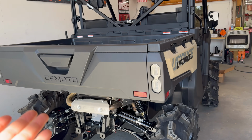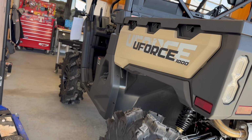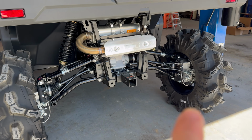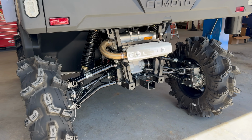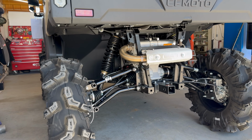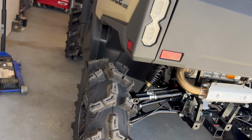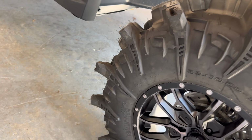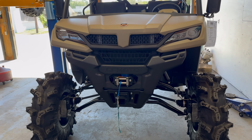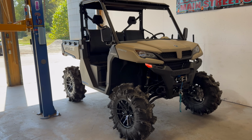And while we're at it, let's check out this brand new 2024 U-Force 1000 build here at Main Street Cycle. This is in a whole nother video where we install the Super ATV portals, the Moorhead off-road front and rear A-arms from Main Street Cycle, RJWC exhaust. We put the Team MSC tune, 32-inch Super ATV Terminator Maxes on some beautiful MSA wheels. He's getting a few more things done to it while he's here, but man, that is a sweet build.